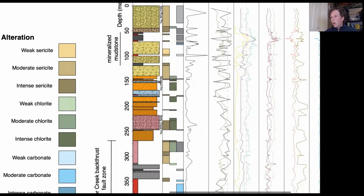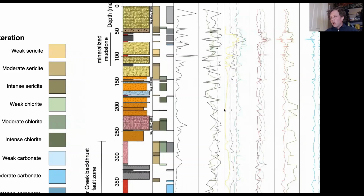I'll note that while this drill hole doesn't show any appreciable gold amounts, most of that's because it wasn't assayed. However, other drill holes on the property do intercept quite high grades within the Spatsizi, up to 61.9 grams per ton. And I'll talk about that shortly.